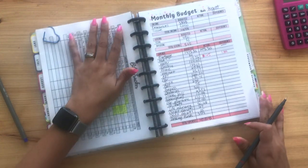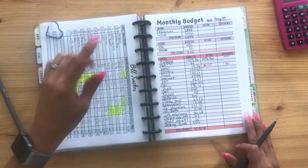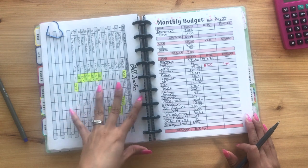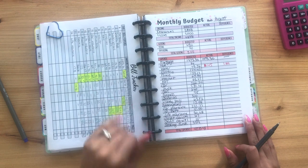So that's what this is for. Let me know, guys, if you want me to go through this in the comments. This is the new bill tracker system that I'm using, and I'm just trying to figure out if this is going to be simpler for me to break down paycheck to paycheck for my bills.